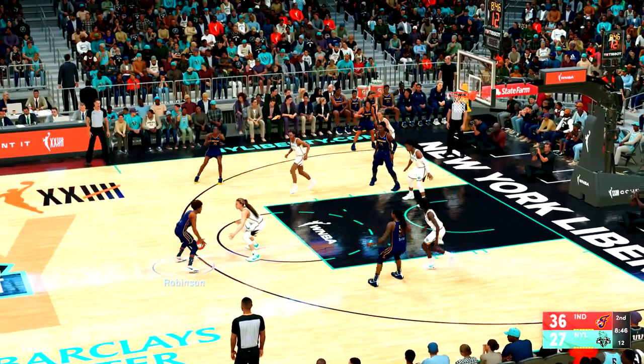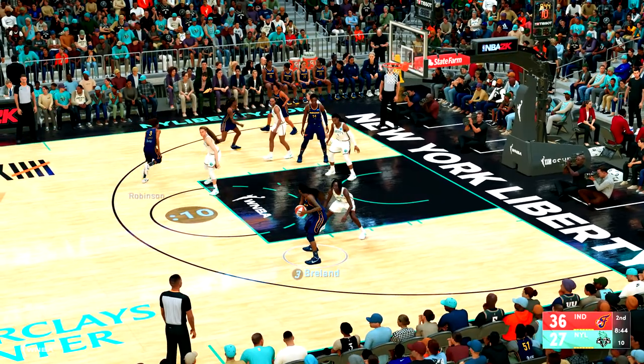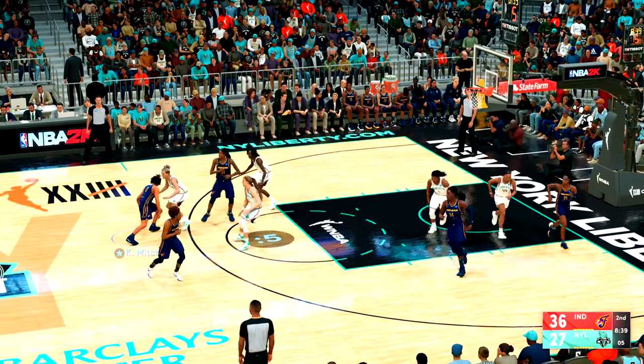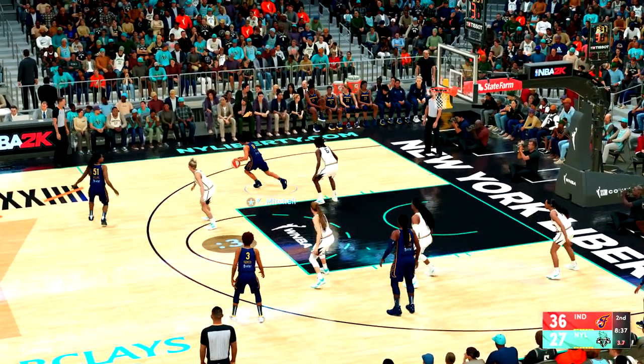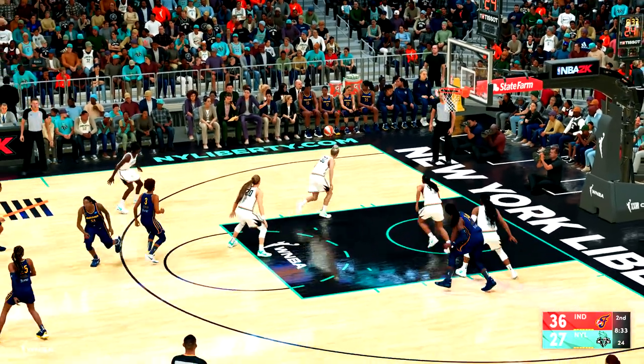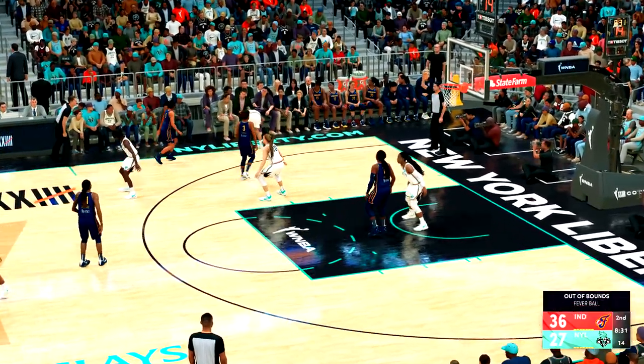Outside Robinson. Pass to Breland. Mitchell outside. Just 5 on the clock. Jacks up a 3. And it's out of bounds to the Fever as Indiana retains possession.